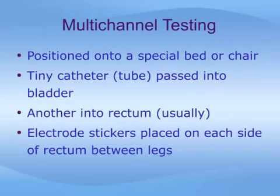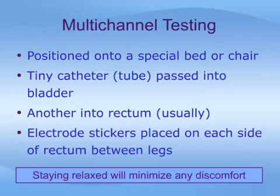To begin the multi-channel test, you will first be positioned onto a special bed or chair. Then a tiny catheter will be passed into the bladder. Another tube will be placed into the rectum to measure pressures in the abdomen which affect the bladder. Finally, electrode stickers may be placed onto the skin near the anus to record muscle activity of the urinary sphincter. While it may not be pleasant to have these tubes placed, it should not hurt, and any discomfort will be minimized if you are able to remain as relaxed as possible during this time.